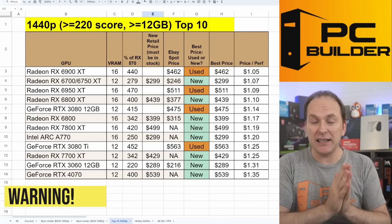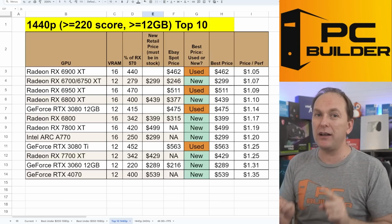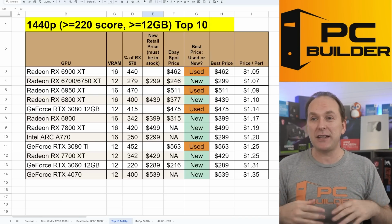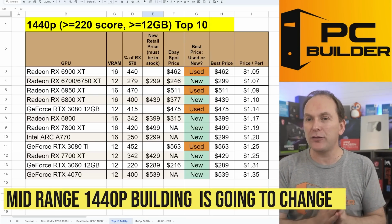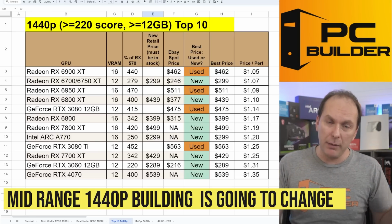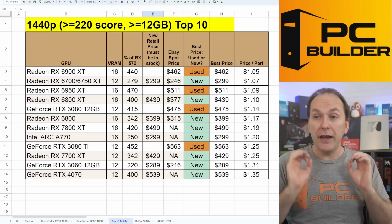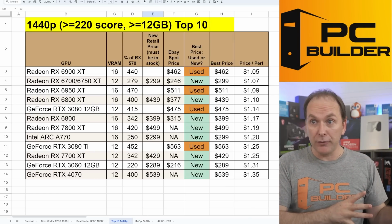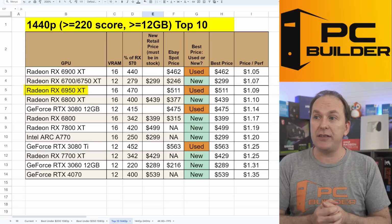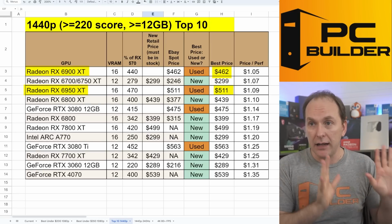Once those RX 6000 series cards sell out, what is going to happen to the GPU market for you 1440p enthusiasts out there who don't want to spend $500 for a GPU and jump up to the 7800 XT or the RTX 4070? You probably have to spend even more on the 4070 coming soon, right? Coming soon. There are not many options left. We've got a number of good used options, including a 6950 XT, $511 used, and the 6900 XT. But again, that's buying a used card.